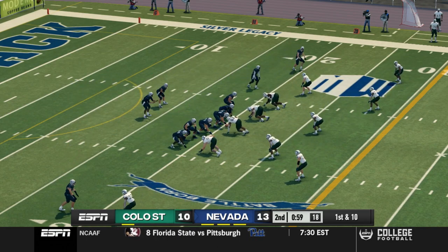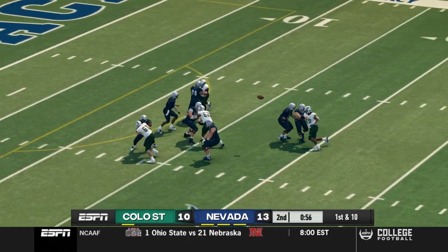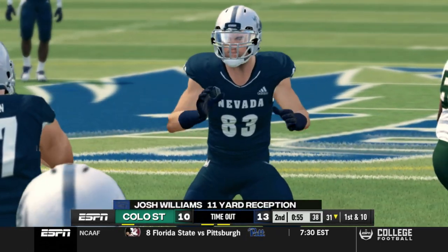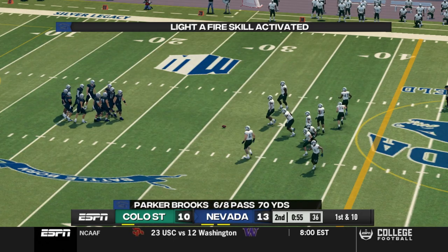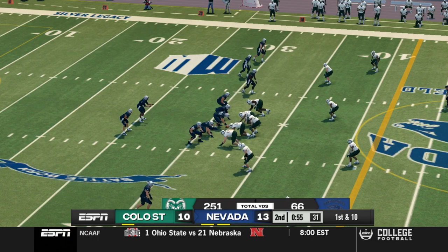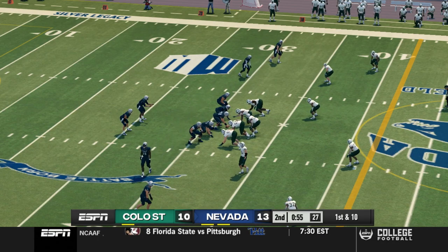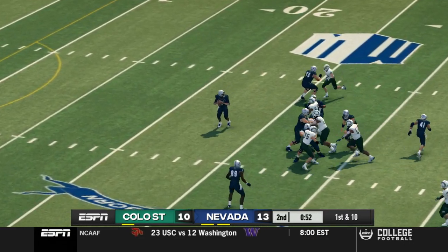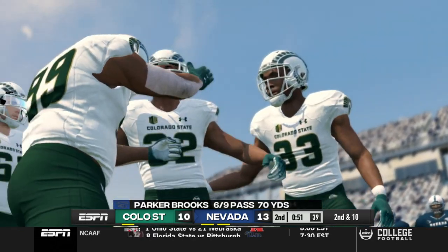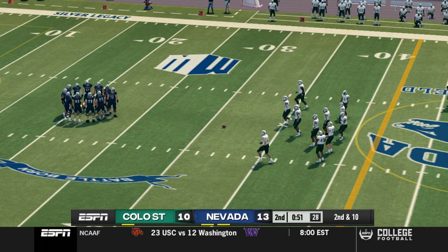Nevada has a 3-point lead. Nevada's going to take their first time out of the half. That's pretty impressive. Accuracy is important, but just as important is having receivers that can make plays. From their own 31-yard line, first down. Incomplete, and that wasn't the greatest pass in the world. Well, I don't know how anybody can throw a great pass while getting drilled like that.